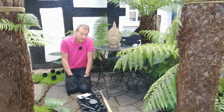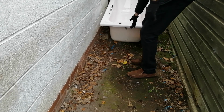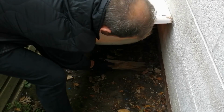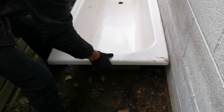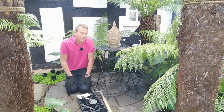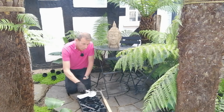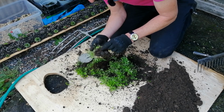So my objective really is to see if I can make that bathtub a carpet of Mind Your Own Business, and then next spring I can divide it all up, pop them on, and then hopefully start selling them for around £2.50 each. Of course the project has got to try and make £300, so I reckon with costs I need to make about 150 plants. So let's start by digging one up, and then we'll chop it up. While we're chopping it up, we'll have a look at the anatomy of the plant.